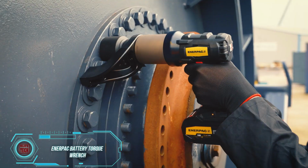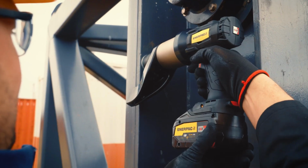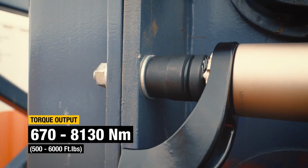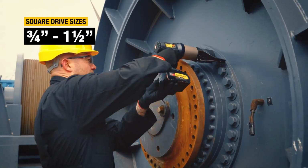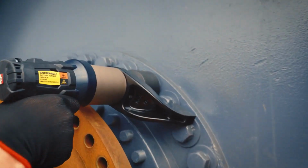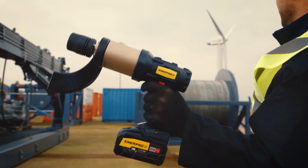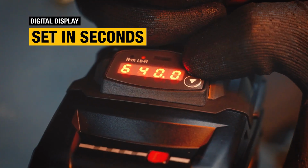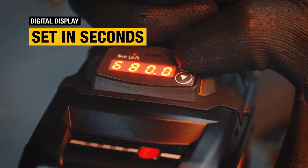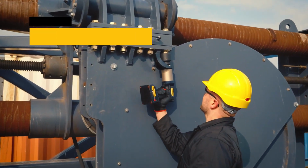Interpac's new cordless torque wrench packs a punch with an impressive torque of up to 8,130 Newton-meters. It boasts remarkable accuracy, with a margin of just plus or minus 5% across the operating range. This portable, battery-powered tool includes 2 5.5-hour batteries, making it incredibly convenient. It also features a LED display and allows for torque adjustment at the touch of a button. All these perks come at a premium price of about $78,000.